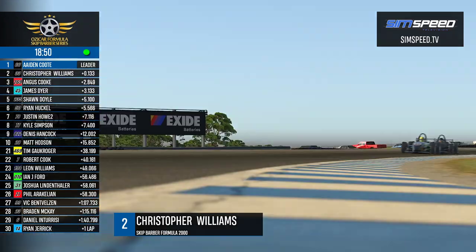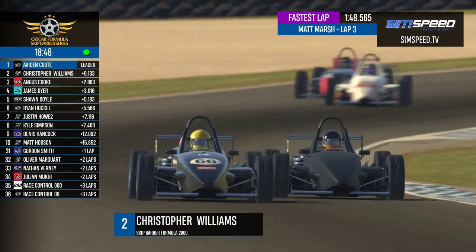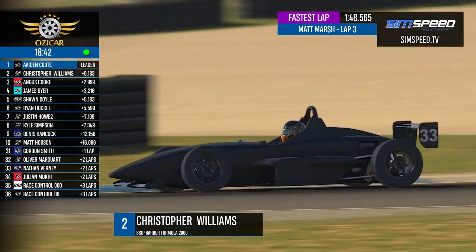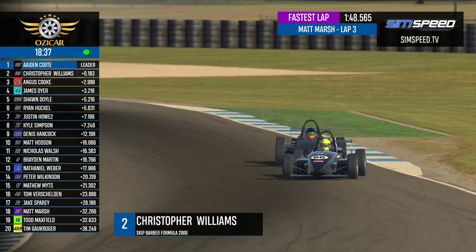So, a run down the hill towards a hairpin here. What's the defense from Coote? He definitely tries to dissuade Williams from trying anything. And they will stay one-two in that order.